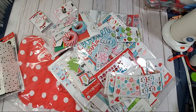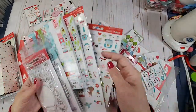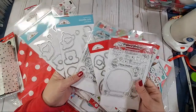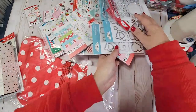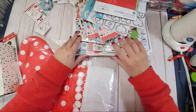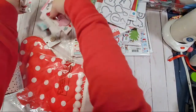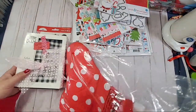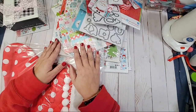Hi, Judy. Yay, Doodlebug. I just ordered extra. I ordered extra of this, and I ordered extra of the 6x6, and oh my gosh, she gave me two of this. She gave me two of that. Look, there are so many. I think I need to return this one because she gave me two of this one, and I didn't order the stamp. I only ordered the stamp. So she's giving me the doodle cuts as a gift. I'm so excited. Okay, let's do the stockings first.